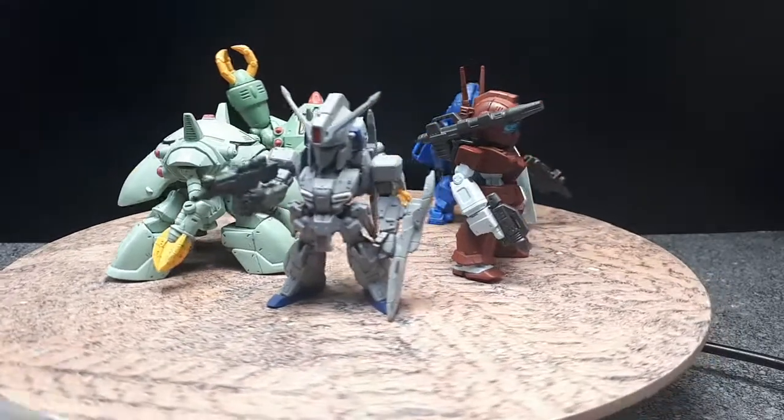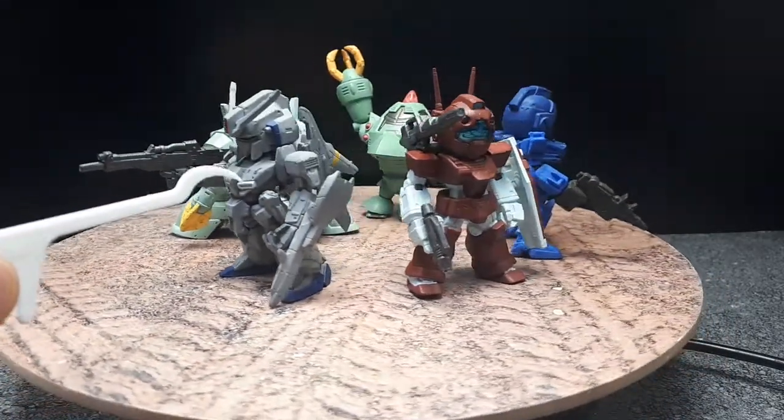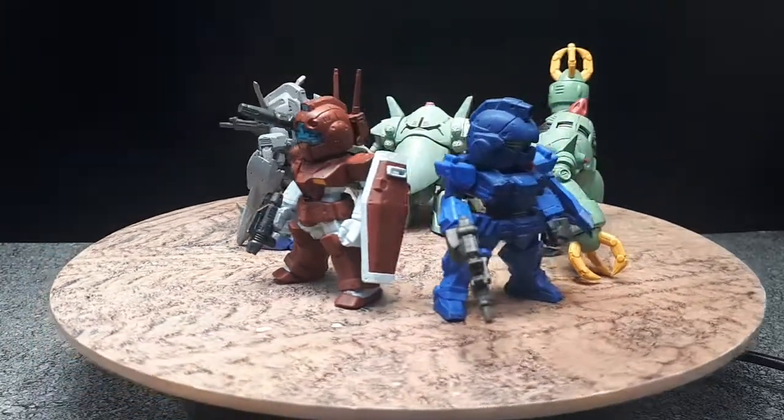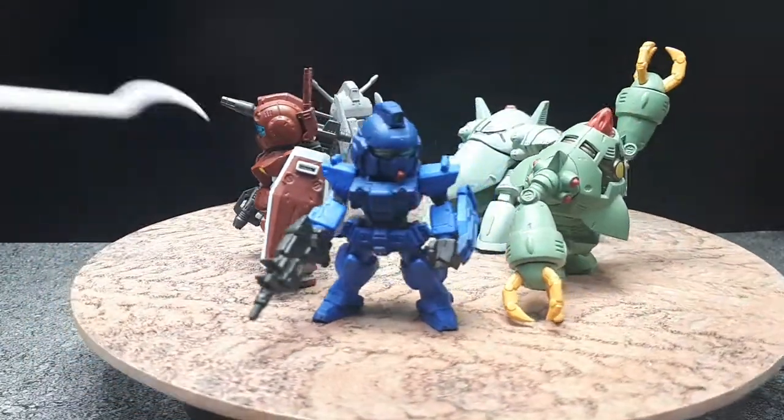For more normal people, I would think that this is probably a favorite. It just seems to have the most details molded into its body. And then these two are just good.